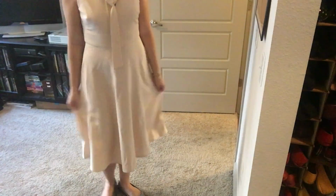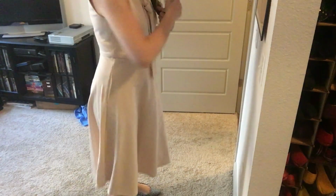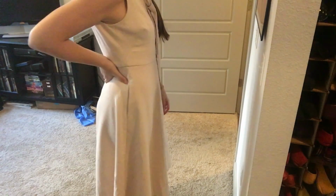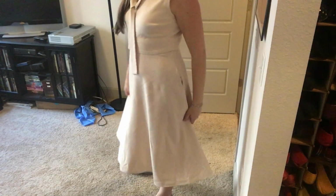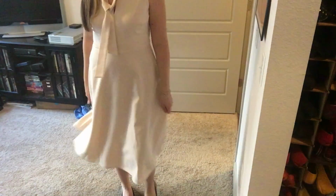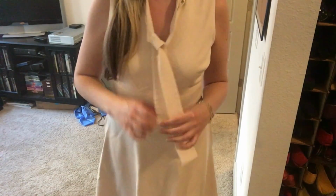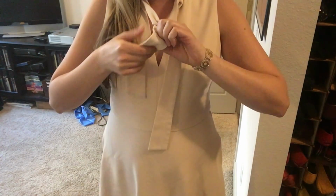Goodness, Sherlock, everyone. This may be my least favorite dress I've gotten from Black Halo, but I've always really loved everything that I have worn from Black Halo, so it's just a little bit less impressive. There was nothing wrong with it. It was nice being a cream dress. I wasn't worried about it being see-through or anything like that, but this bow in the front was very difficult to work with.